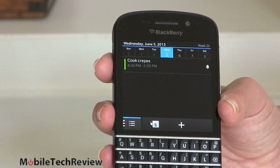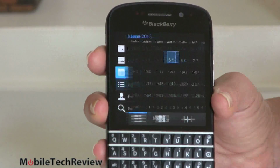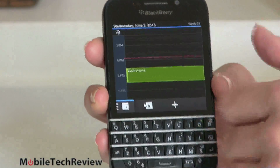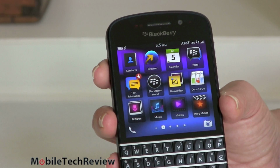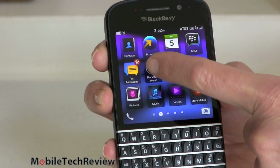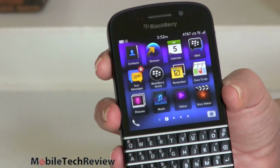That's where our calendar looks like. Right now we're in agenda view. We can switch to month view, day view, and so on. As you'd expect from a BlackBerry device, it can sync to Exchange, so you can get all your PIM data from your Exchange server. We have BlackBerry World here to download applications, just like we have Google Play Store and iTunes for iOS.